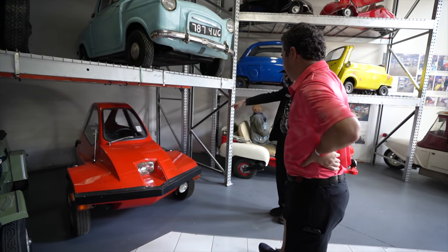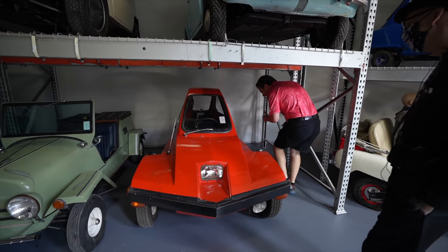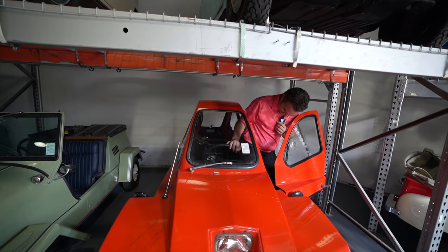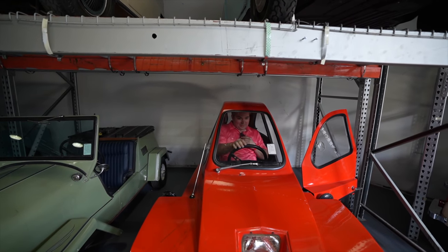Here, check out the interior. You got to duck down, mind the thing. But you can open the door. It's a single seater. Go ahead, slide on in there. I'm a little... Okay, this is all leg room up here. You'll be fine. Oh my gosh. Why don't you sit?